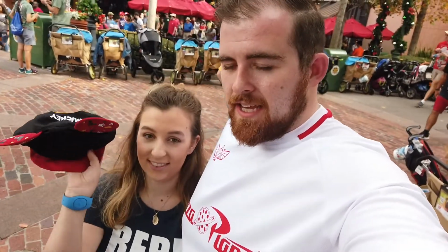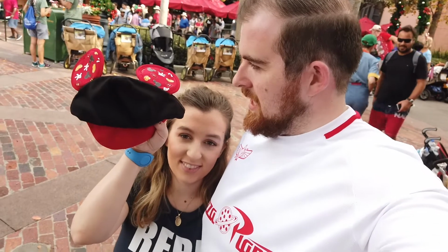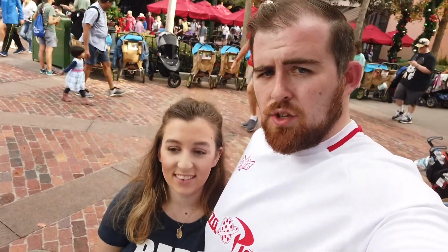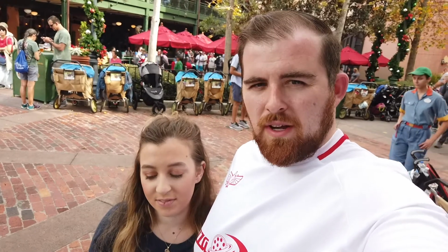So we just got done at Muppet Vision 3D, and we got Matthew his first souvenirs of the trip. We got him a nice Mickey hat and a large stuffed Mickey, so he's set for the day. Look at that cute hat. You guys will see him in that later, I'm sure. So I think now we're going to try to head to Frozen, maybe. We have an early dinner. We're kind of in between right now, so we're going to figure out if we're going to try to hit another show or just wait around for dinner.